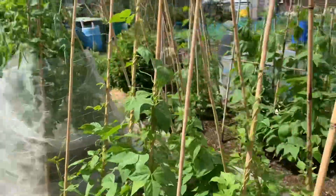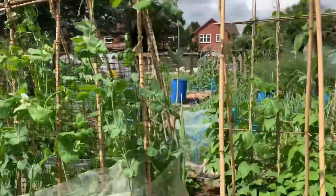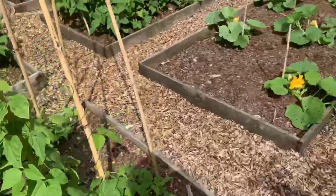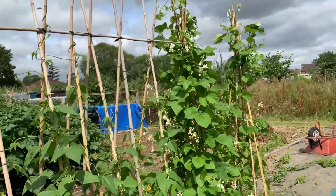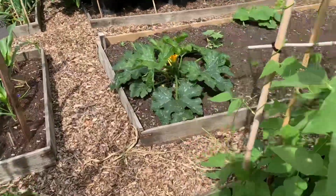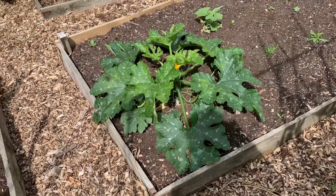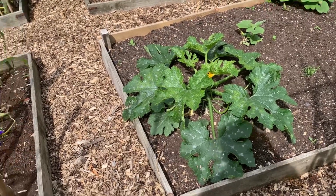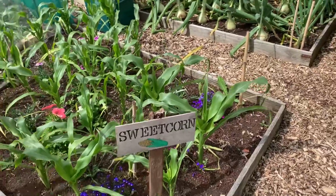Those peas look good. Growing quite high now, and all the beans have really taken off. There's a lot of flowers there on the, those are butter beans. The other squash beds, that was definitely a courgette, not a squash that I planted there. Sweet corn's looking okay. Some of them have been nibbled down by something on the edge.